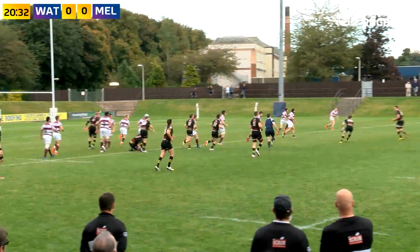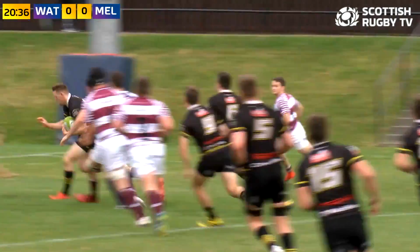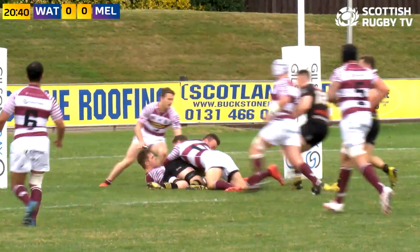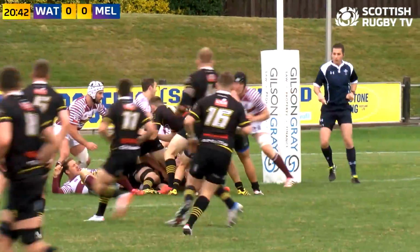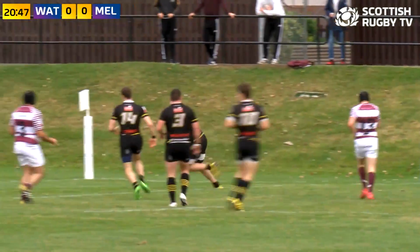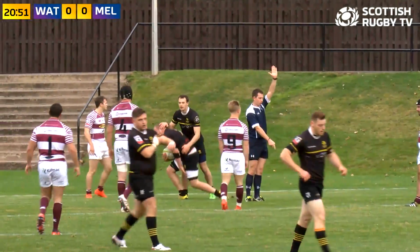Scrum half again. Baggett gives it to Taylor. Oh, nice step from Taylor, and again Taylor looks for the offload. Irvin Heston and I just a metre short, fed to Baggett. Baggett, lovely pass, and it's Rory Knott with the opening try for Melrose in the 21st minute.